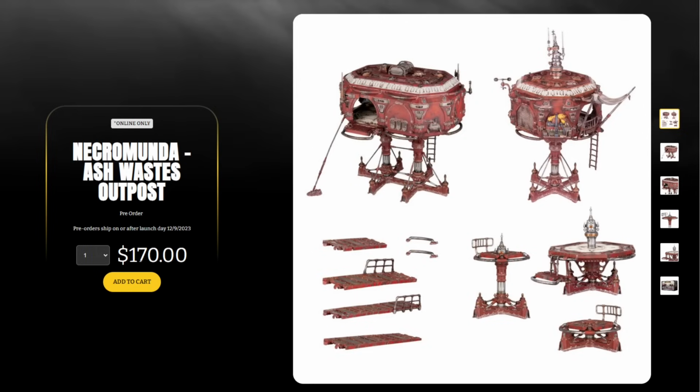I think the last time I saw it was like $156. I picked up one myself, actually a couple. And this terrain is awesome. The only difference is instead of getting the extended hab module, which just has this middle part added in, you just get multiples of this hab module right here. So for me, this is a complete miss. Definitely just go buy the Ash Waste sets on Amazon.